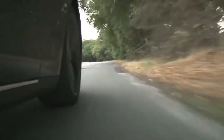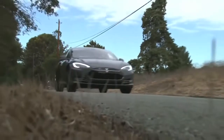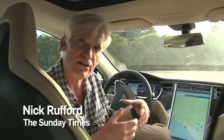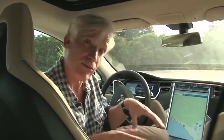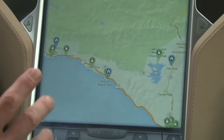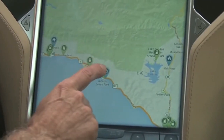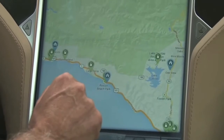Now, one concern that people have when they're driving an electric car is where they're going to charge up. Up and down the coast here in California, there are various supercharging stations operated by Tesla. But there's another feature of this car, and that is a map that shows you the location of Good Samaritans, people who, if you're running out of electricity, will give you some charge, free of charge. So the blue circles on the map represent Good Samaritans. There's one about 30 miles up the coast from where we are. Let's tap on it.